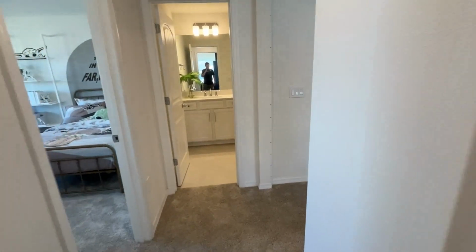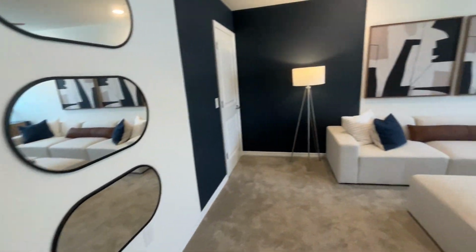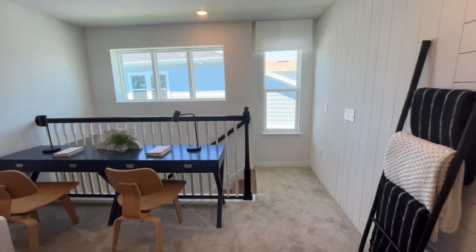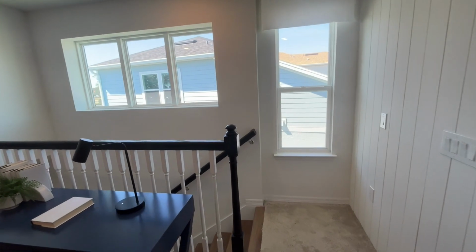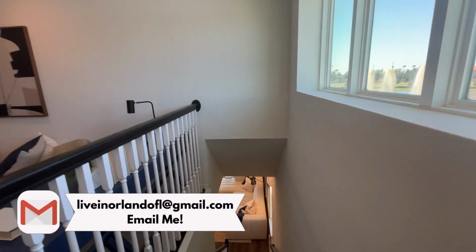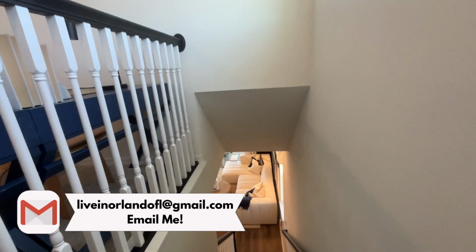All right. Well, that's the Seaport, guys. We're going to walk back downstairs, but if you're interested in the Seaport, like I said, stick around, and I'm going to talk a little bit more about the Seaport. I'm going to talk about some other homes that they have for sale, the community in general.